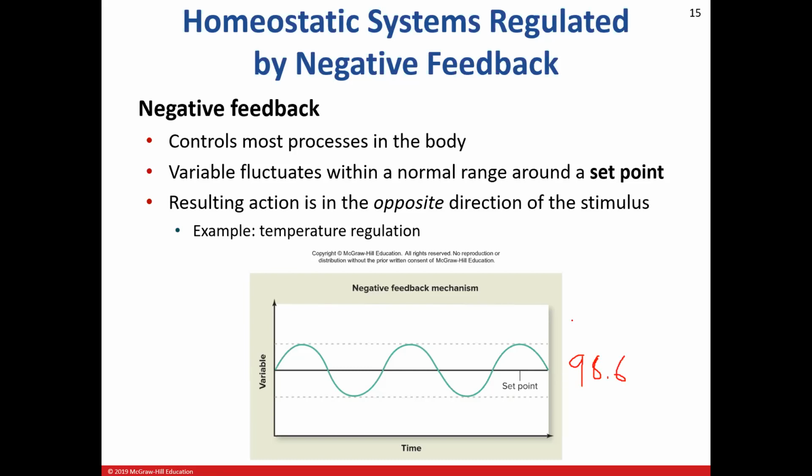So does anyone know what the maximum for body temperature can be? 104. Close. For the normal range, it's 99.1. I know I got my body temperature range wrong. And then the low is 94.6.